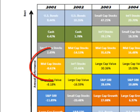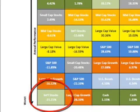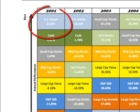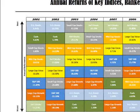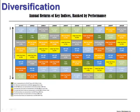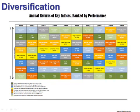We also have a mid-cap category, or medium-sized companies within the United States. Another is the small cap category, which is representative of some of the smallest companies in America. We also have an international category, bond category, and finally a money market or cash investment category represented on this chart. This chart shows a 10-year time period from 2001 to 2010. During any given year, the best performing category is on top and the worst performing category is on the bottom.